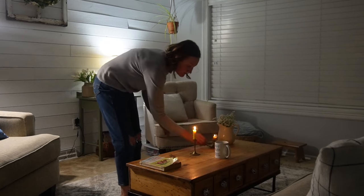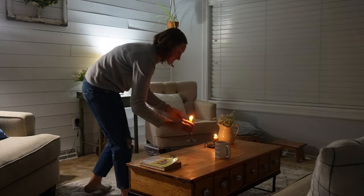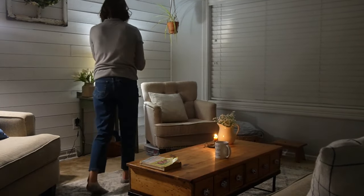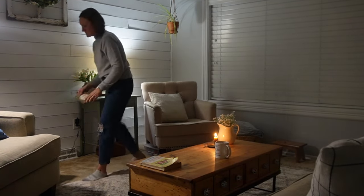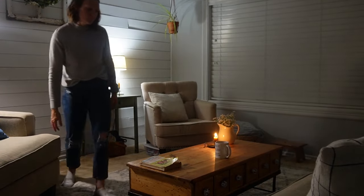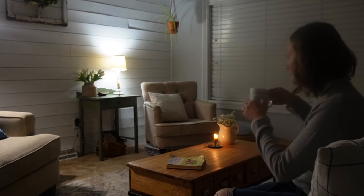I enjoy just as much sitting and listening to my husband read Laura Ingalls as my girls do. So it is time to close up my vlog for today. Enjoy some candlelight and lamplight and my wonderful tea, edit a video some more, or read a book, or just chat with my husband.